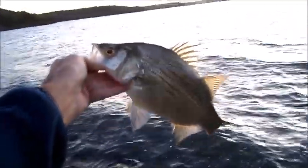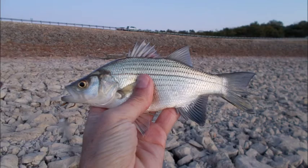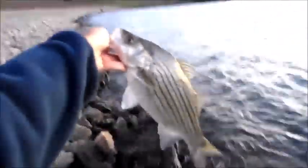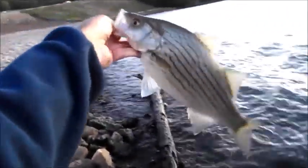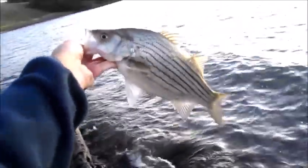Alright, another 1.95. Almost 2 pounds. Sun's going down. About time to get out of here. That sucker is 2.2 pounds. It's the biggest, heaviest one I ever caught.